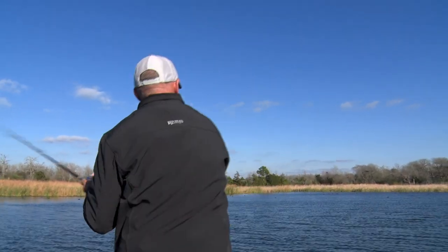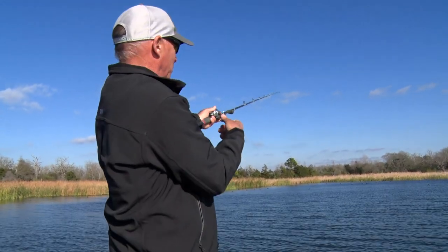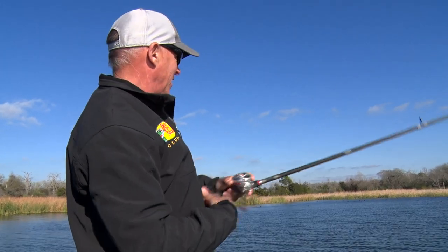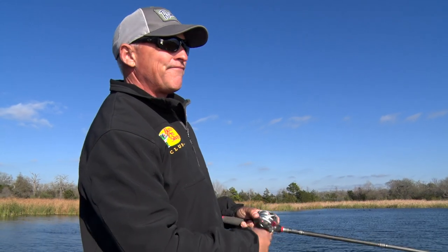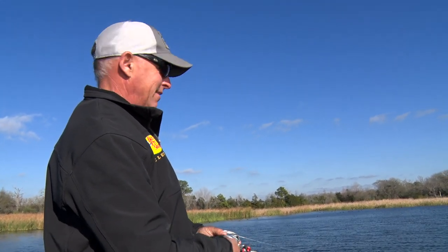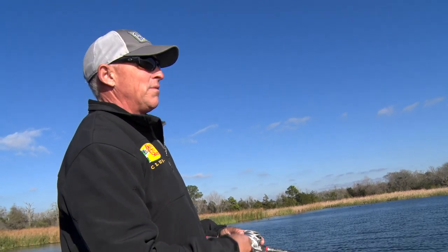A lot of times these drains are just so subtle. It looks like a big open bay with nothing in it, but the grass or something will make a little ditch through there. And a lot of times on the edges of that ditch, you can really catch them.